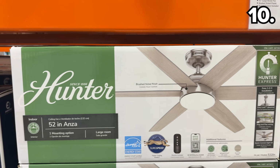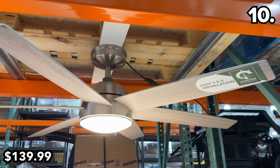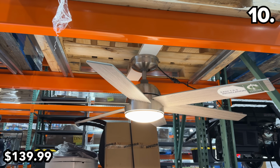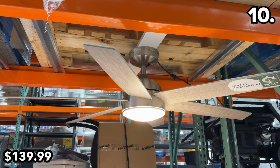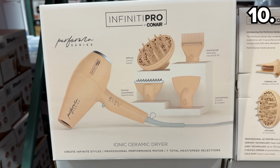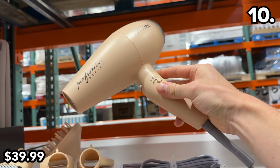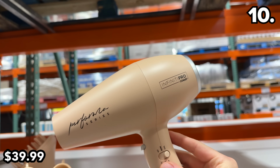For a more traditional ceiling fan with an integrated light, this 52-inch option at $140 is from the reputable Hunter brand and even has a remote control included. From circulating the air to blow drying your hair, this Conair ceramic hair dryer is new at $40 and includes 4 attachments in this fun new orange color.